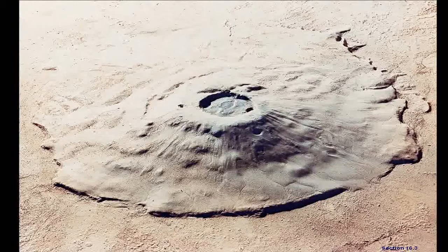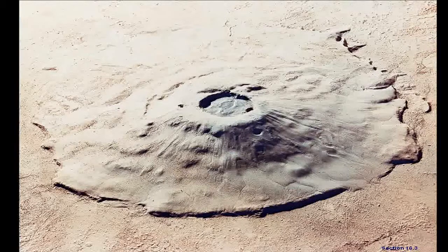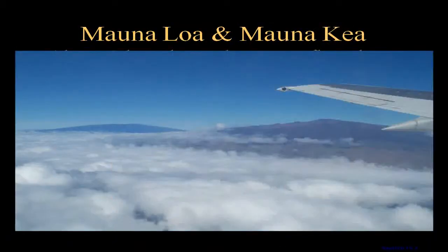Here's another look at Olympus Mons. We can see that shield effect to it. And it has a chance to become this large volcano because Mars' gravity is so low, so it's allowed to grow up far beyond the surface of Mars. Earth has somewhat comparable volcanoes in Mauna Loa and Mauna Kea in Hawaii, because those volcanoes reach all the way down to the floor of the ocean. That would be the closest thing we'd have to something like Olympus Mons.